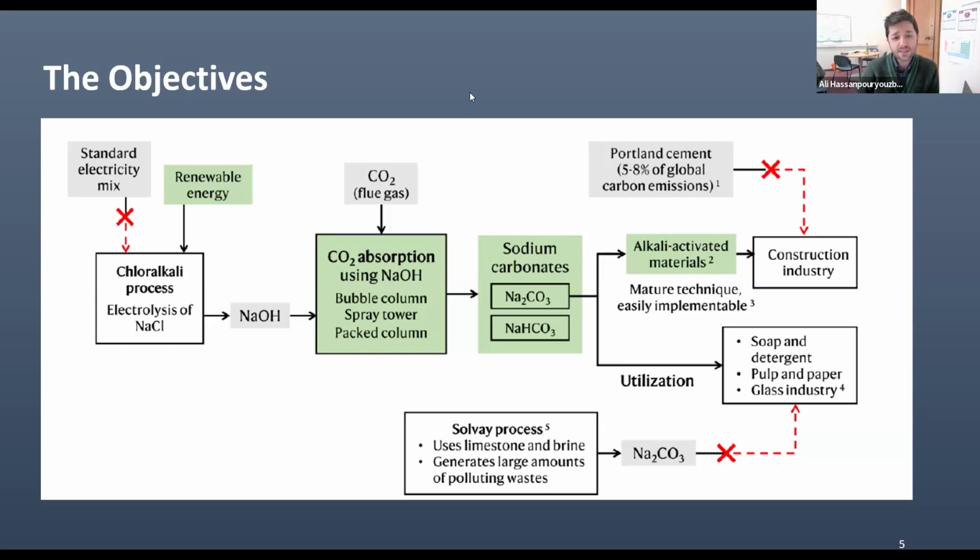Then we get CO2 from flue gas, because the percentage of CO2 in the flue gas is high enough to quickly react. Then we can use any of 3 types of reactors. I will later on explain what the differences are between these different types of reactors.